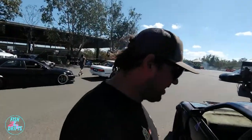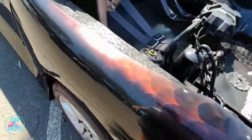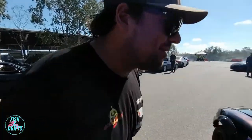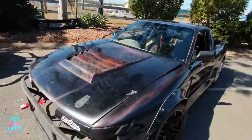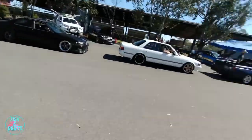Yeah, he's got a Barramundi scale paint job as well. Look at the scales in it. Absolutely awesome. Check the interior out. Big hydro. Big rat rod style. That's sick. Absolutely awesome. So that's some of the cars here. Or well, I think most of them.